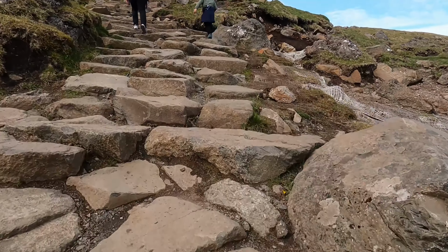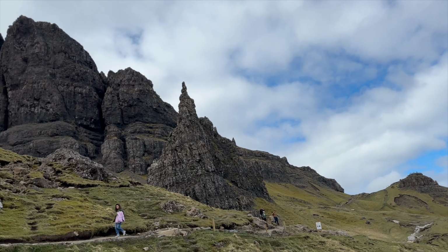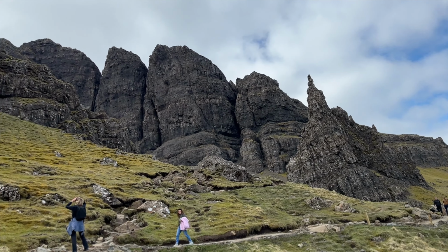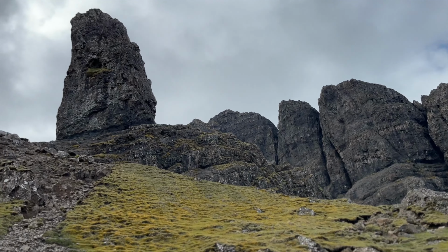Storr holds a deep historical significance, and yes, lots of ancient tales. According to a legend, the Old Man of Storr was a giant who lived on the ridge. When he was laid to rest, his thumb, the old man, remained partially above the ground.